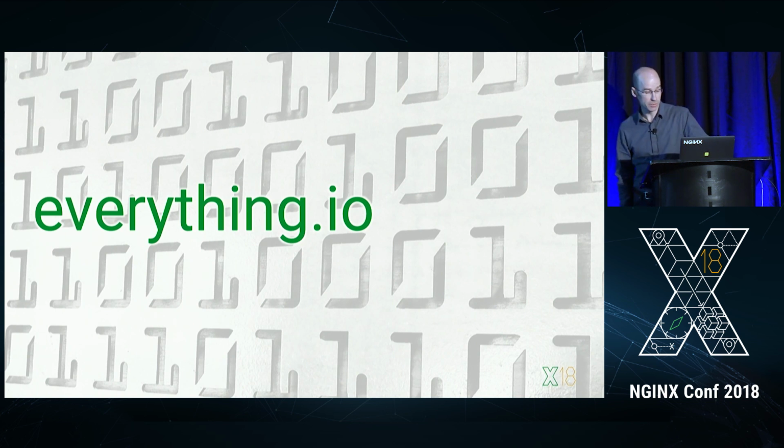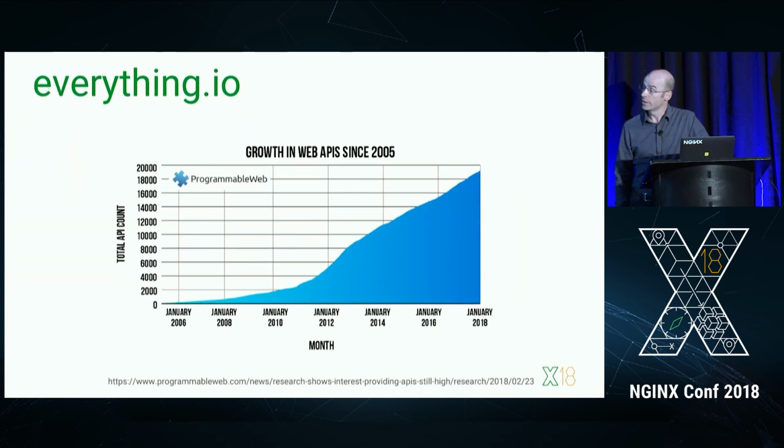The API economy is real, and the programmable web has been tracking HTTP APIs since 2005. It's the largest API directory on the web of public internet-facing APIs, and as you can see, the growth of those public-facing APIs shows absolutely no sign of slowing down. We've got about 200 added every month straight for the last 4 or 5 years.